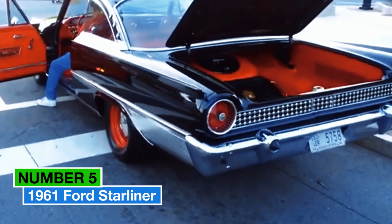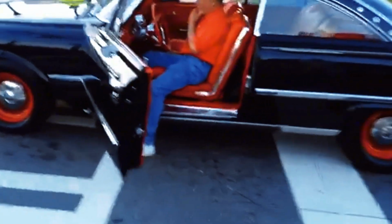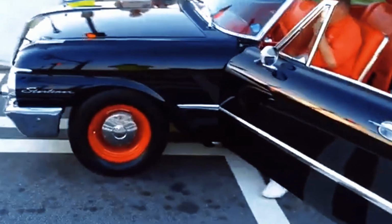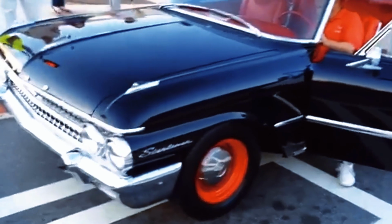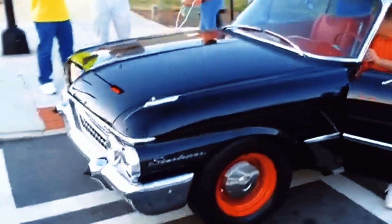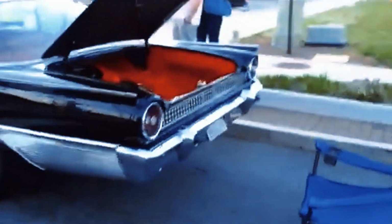Number 5, the 1961 Ford Starliner was a bold entry into the automotive market, known for its unique styling and advanced features. As part of Ford's Galaxy lineup, it was marketed as a sporty coupe that aimed to capture the imagination of consumers. However, despite its striking looks, the Starliner faced several challenges that hindered its success.